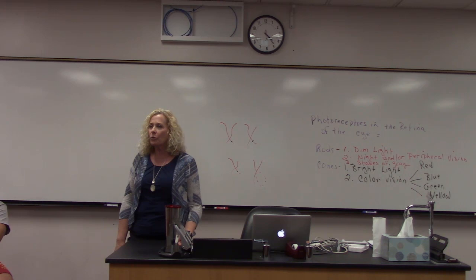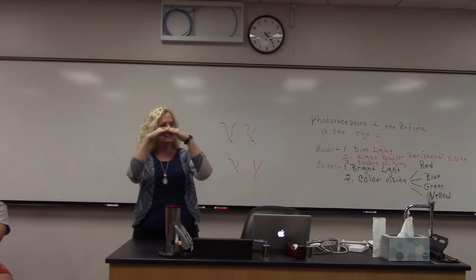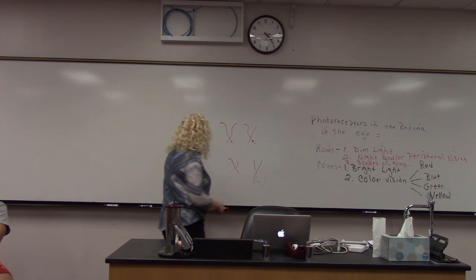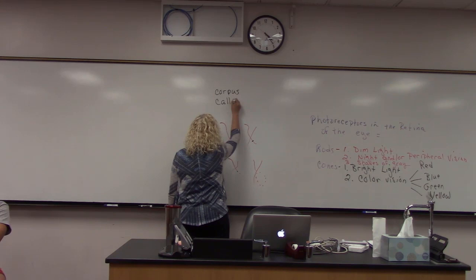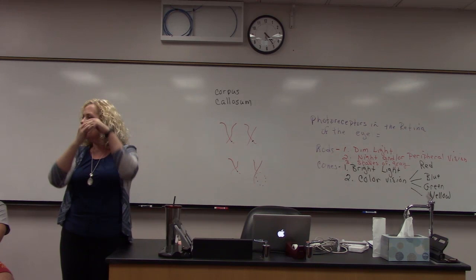But you have this area in the brain that helps the two sides of the brain to communicate with each other and hold the two sides of the brain together. And this area, I don't know if I told you about this last time, is called the corpus callosum. Did we talk about this? Okay. So the corpus callosum helps to hold the two sides of the brain together, and it also sends information back and forth, right, left side of the brain, so they can communicate with each other.